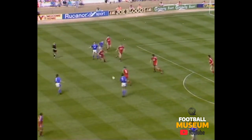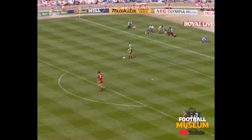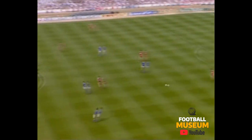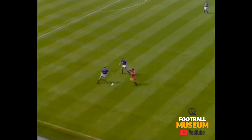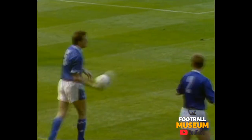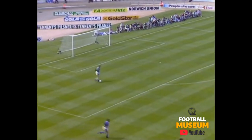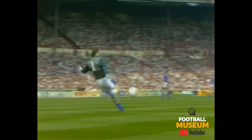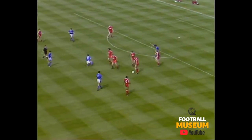Sheedy to Cottee. Whelan. We've got 15 minutes left in the first half in the FA Cup final. Liverpool lead Everton by 1-0, and at the moment look good value for it. Long ball by Gary Ablett. Everton have come from behind before in the FA Cup this season. Hasn't been the most painless of journeys to Wembley for them. That's what they're being asked to do again today.